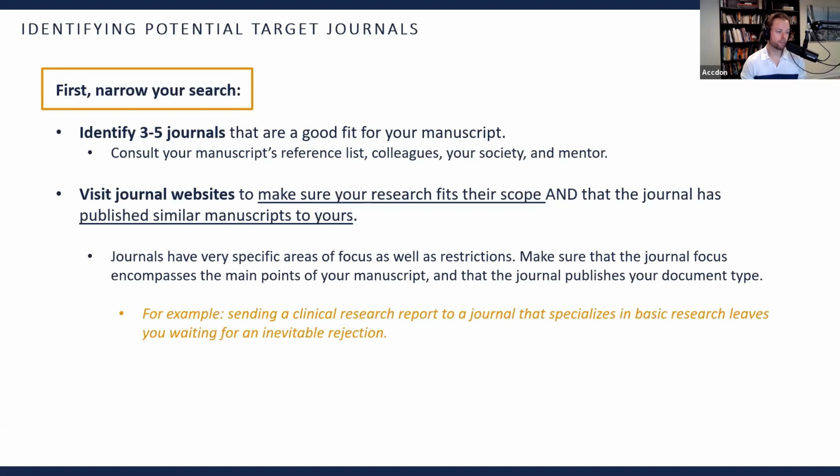The other thing is to look that they've published manuscripts similar to yours. Again, if you're citing work in your manuscript that is also found in this journal, very good sign. Journals may have very specific areas of focus as well as restrictions. Make sure that you're matching up. Make sure that your document type is matching up.